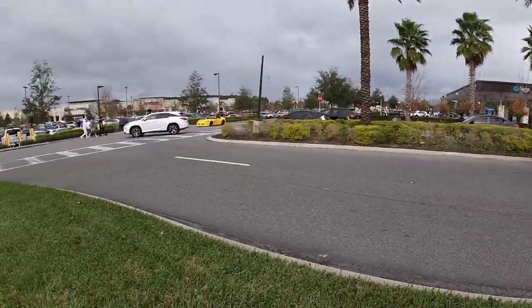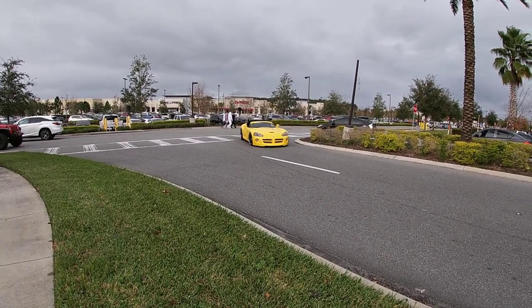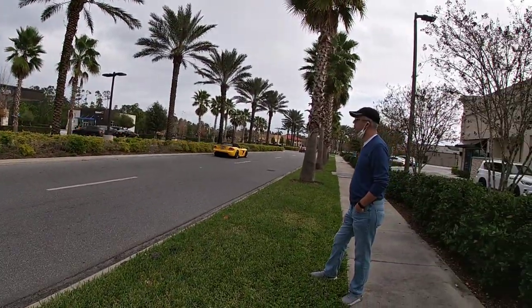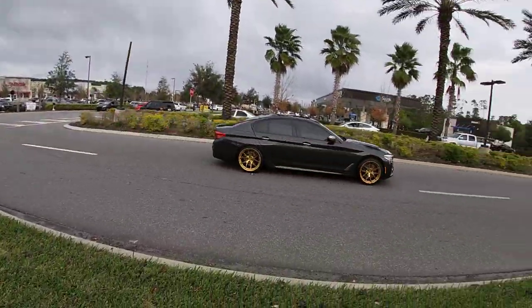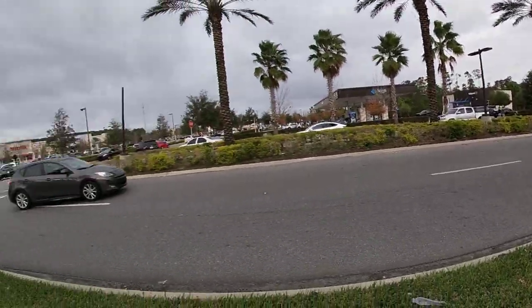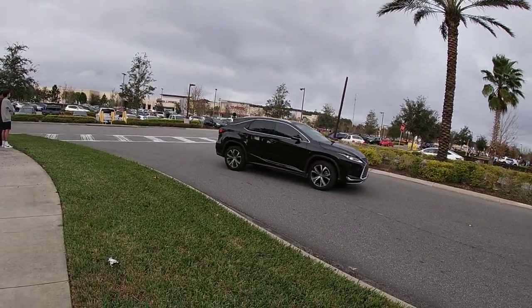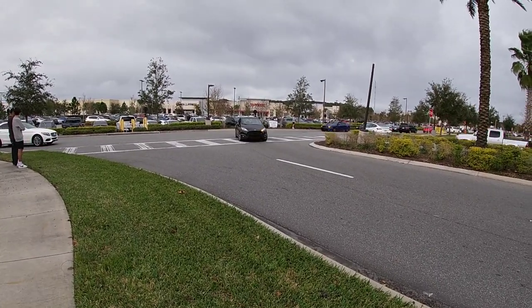Coming out of the side too. Supra was there this morning. You see, that sounds nice. Yeah, Fiesta ST.